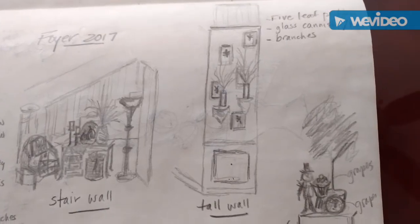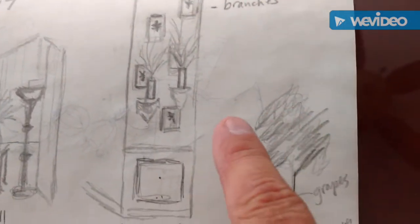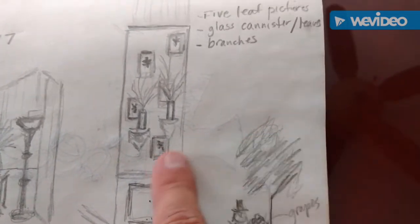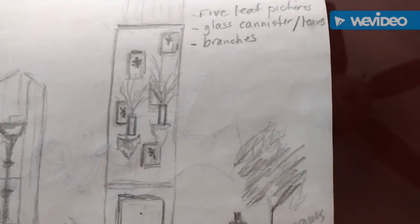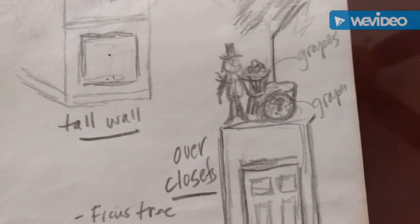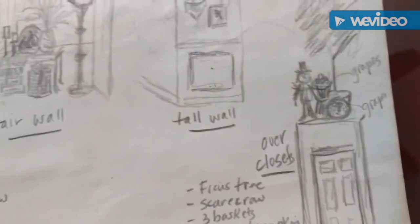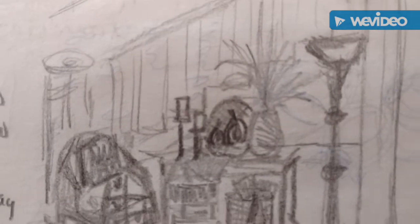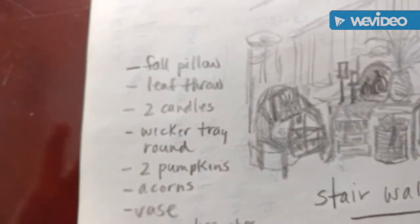Sometimes what I'll do is make a quick sketch. On that long wall that I just showed you with those two things on the wall there, I might put some pictures. I have to see how that looks first. On top of the closets, I'm thinking of using some baskets with the grapes and pumpkins and a scarecrow. And I just put a list of stuff that I might need. And on that stair side, I made this quick sketch of something that I'm possibly thinking of, and a list of what I might use there.